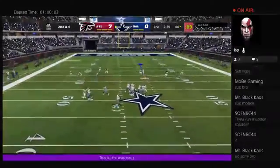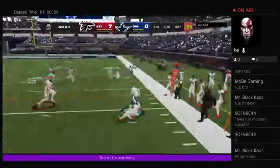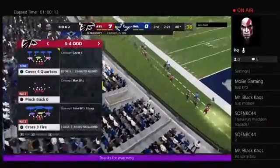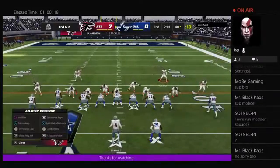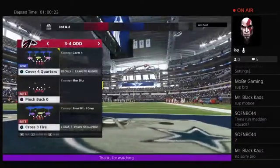From the 44, Prescott flush to his right. And he'll be brought down, it looks like right at the 40. He'll wind up getting 4 there on his own, but it will leave him now with a 3rd down situation. 2 minutes on the clock, second quarter, 7-0 ball game.